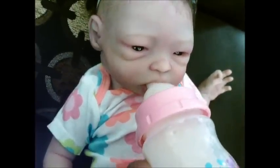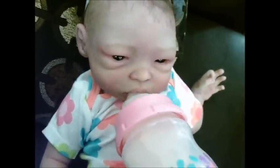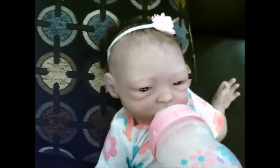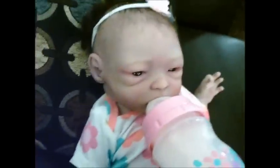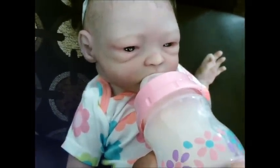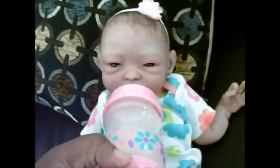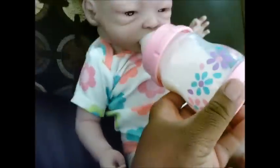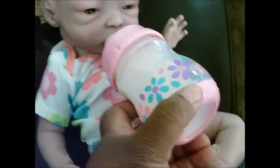Going to attempt to feed her. We decided to move to the couch so that we can get more comfortable. She's just propped up on one of the couch's pillows right now. She looks so cute. And she was really hungry. Drinking a big bottle today.